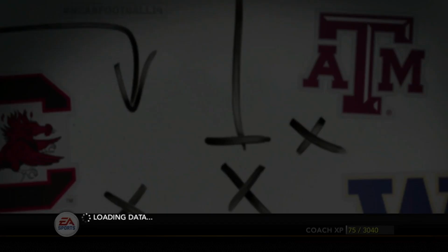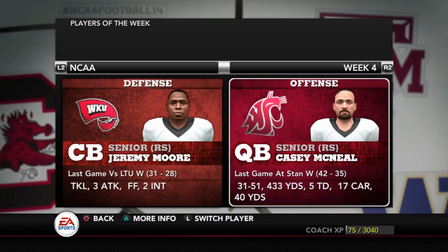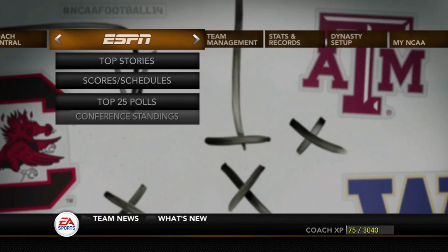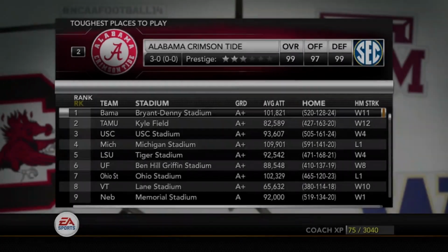Players of the week, of course, the same as we always do it. Here are the two players of the week, offensive and defensive for week 4. If you're wondering, I did have a bye at one point. That's why I only played 3 games and there's 4 weeks so far.